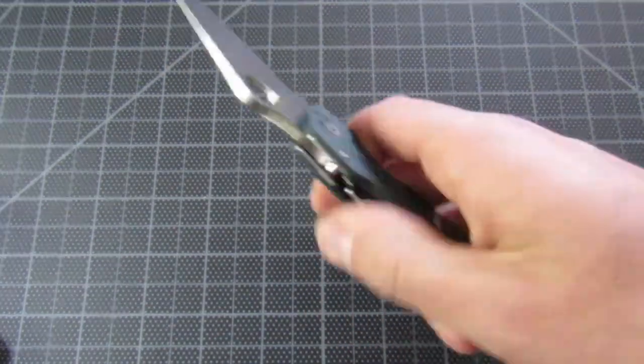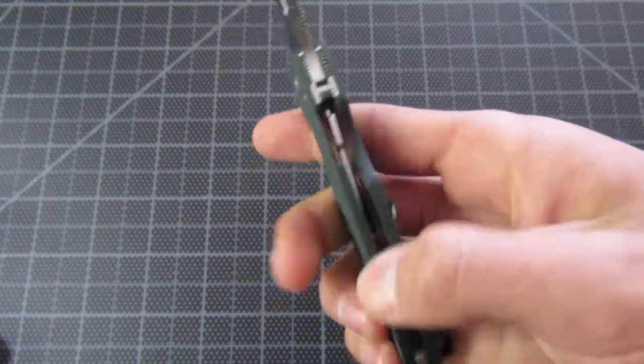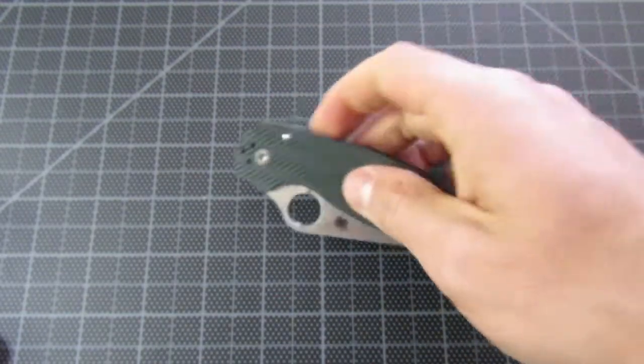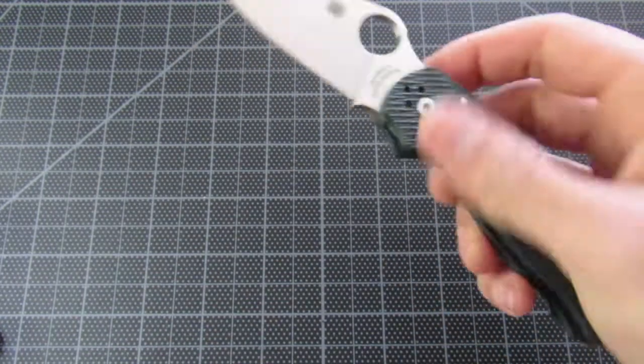It's pretty rough, and it was a little rough to cut with at the start, but using it and holding it sort of wears down the edge, so it makes it a lot more comfortable. And this blade steel is pretty good, and it's a pretty cool new steel, so I like it. This is one of my favorite knives in my collection.